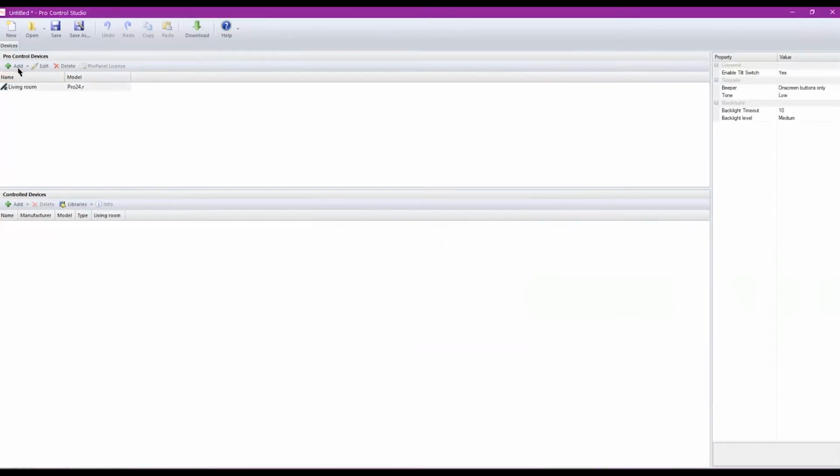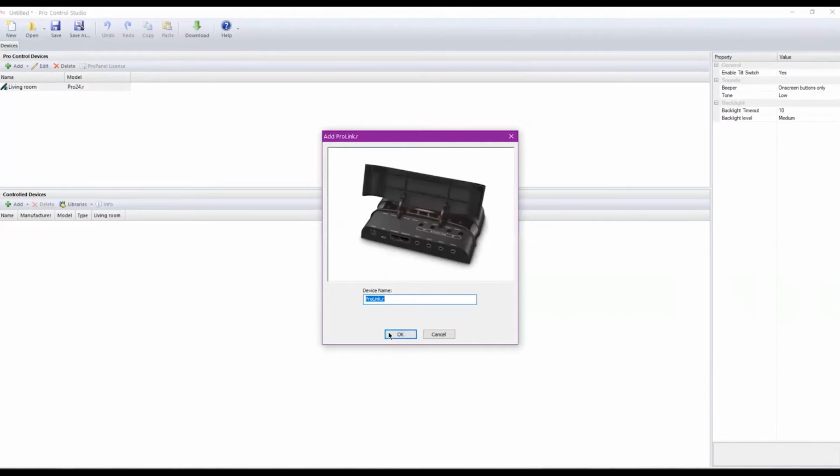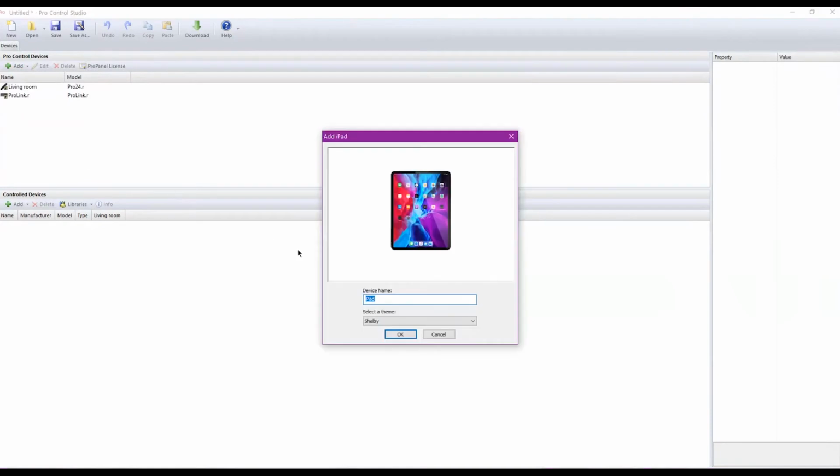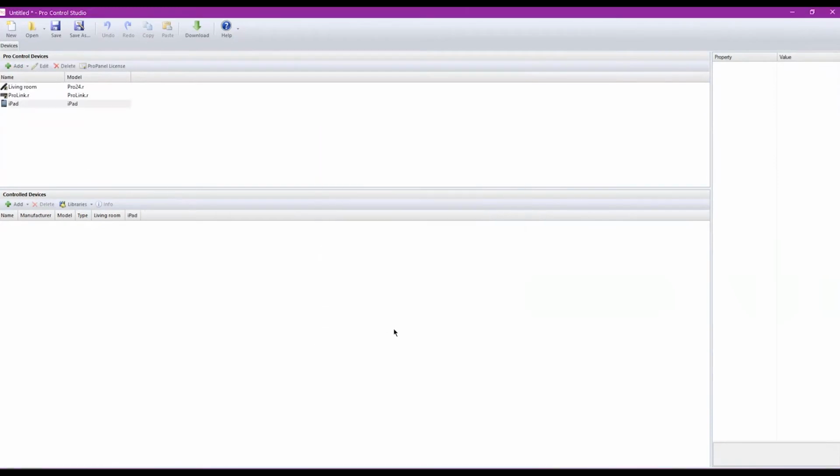Then we'll add our processor by hitting the add button again. We'll take our ProLink. Again, you can change that, but we'll leave it for now for this exercise. And we'll add an iPad, and hit OK. So now we have our three devices that we're going to be using to control this room. Now let's start adding our sources.